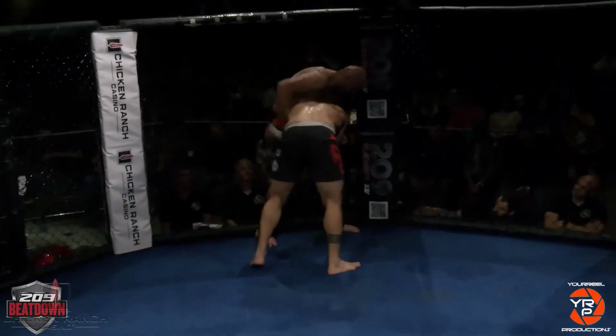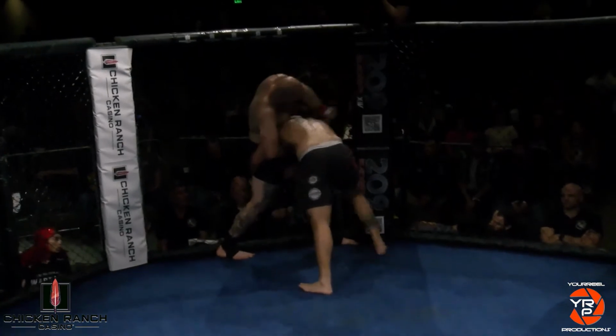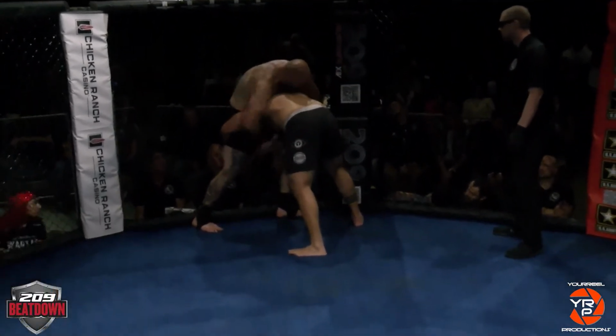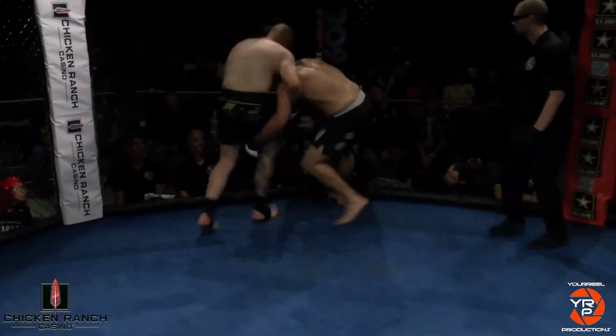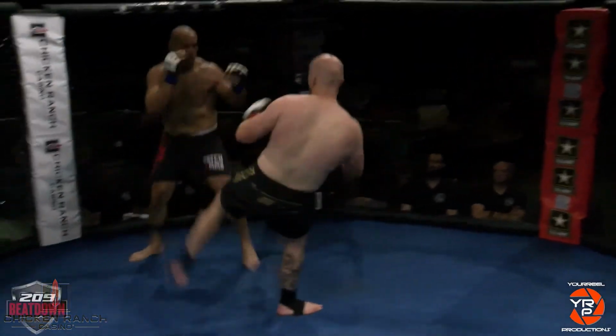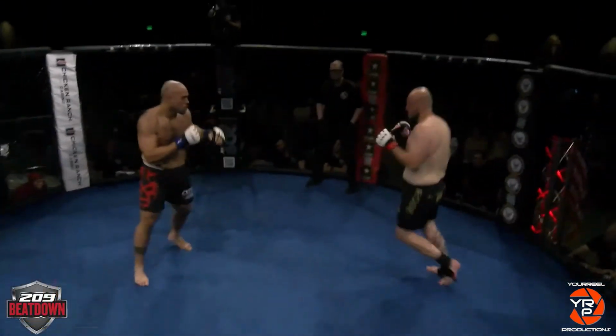Good. Where the head goes, the body will follow. Sean is trying to cross face Mark's head out of the way. Mark's still holding on to a single leg. Stuffs the takedown. Sean, good job taking the center of the ring. Throws an inside left kick. T kick by Mark.